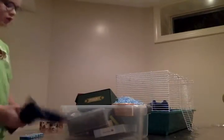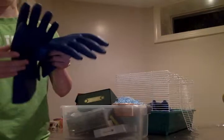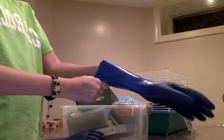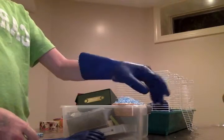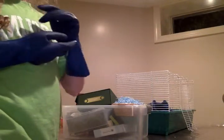So you use these though. If they try to bite you when you're holding them, if they're babies, you're protected. I think these are washing gloves because they're pretty thick. Open them up. So here's my hand. I'll put it through there. And you hold them. Hold them like that. Or hold them over the cage like that.